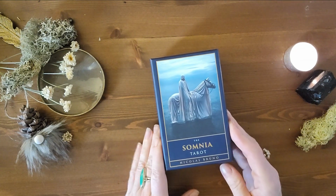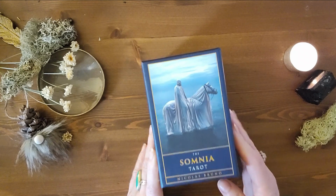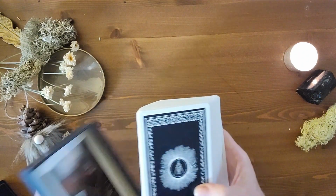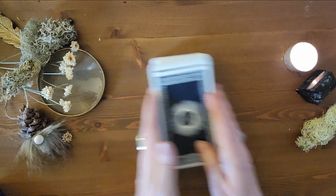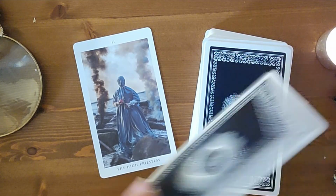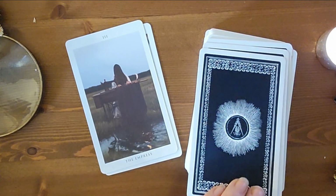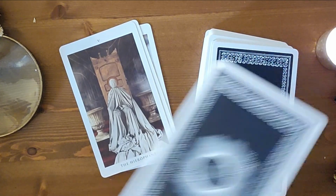I have struggled so much to connect with Nicholas Bruno's Somnia Tarot. I've had moments. And I guess I could buy the book on it and see if it helps me to connect even more with it. I have to work so hard with this deck. Does anybody else have this deck and feel like, oh, I get it. Oh my gosh. It's just, I so get it.